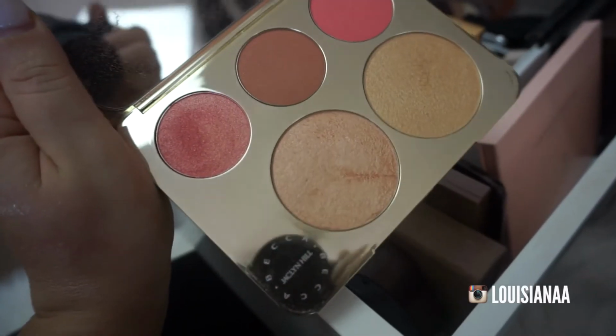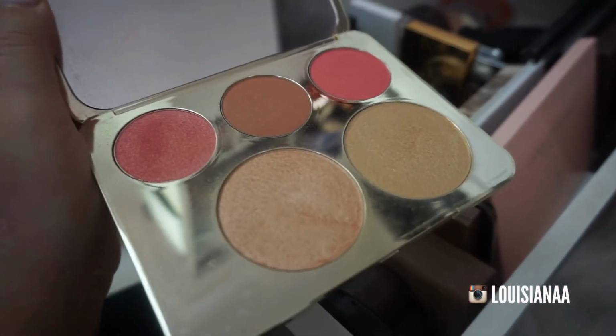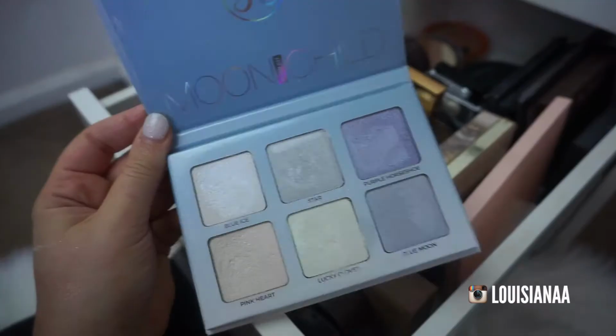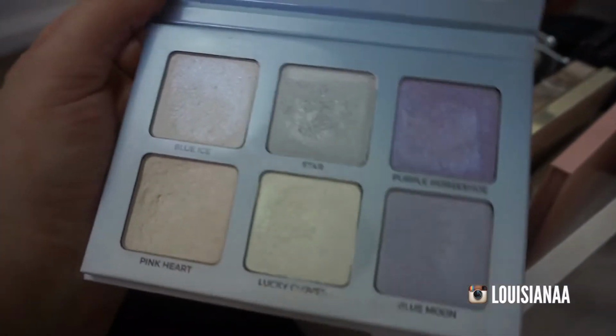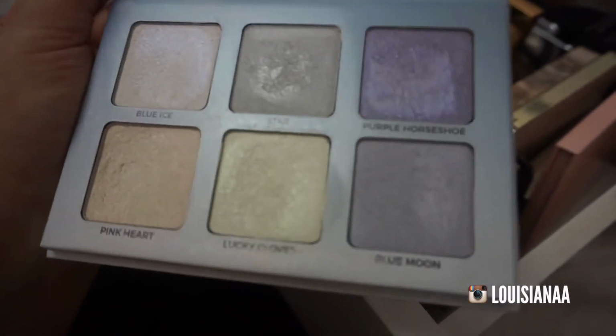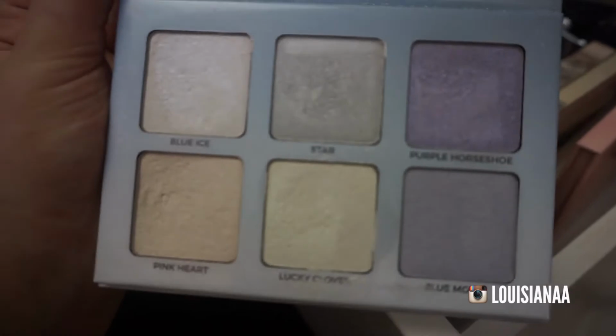Now I have to have that Jaclyn Hill Champagne Pop though. Don't think I forgot about it, because I got it in the palette. It was like an extra $40 for Prosecco and then the rest of the colors, so I got that in my life. Next is the Anastasia Moonchild palette. Oh, I can't even, this palette is me when I'm lit. Like, if I need my makeup next level, I go for this palette.